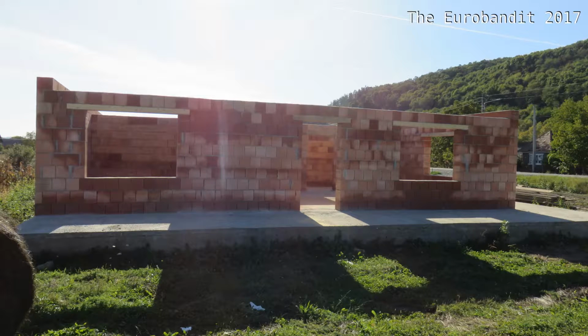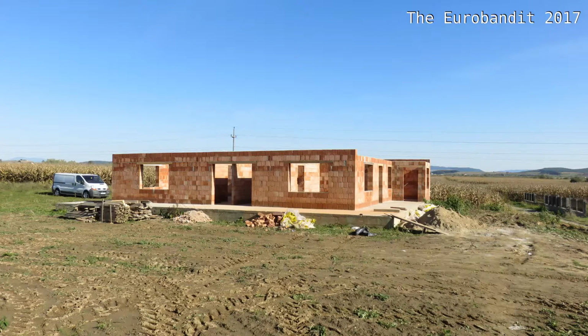And that's it, the walls are now finally finished. This is how it turned out. It's quite great, I'm very satisfied with the results.